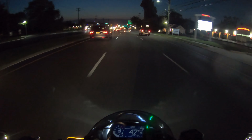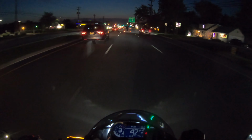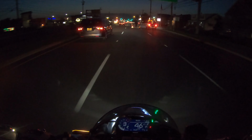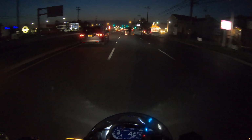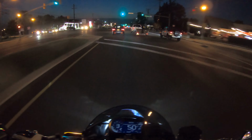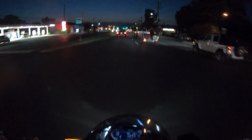Overall, after 2 full riding seasons and 12,000 miles, I still really love my Honda CB1000R as much as the first day I got it. But like with anything in life, there are some negative things that go along with owning and riding this bike as well.